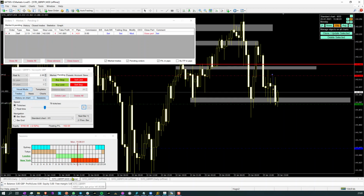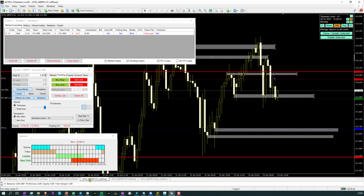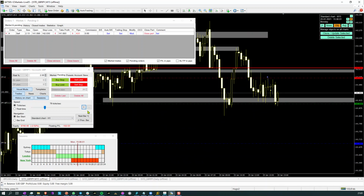M30 is still good, but M30 closed below, and M15, everything is closed below. 1 hour broke the low. Well, we should be good to go.